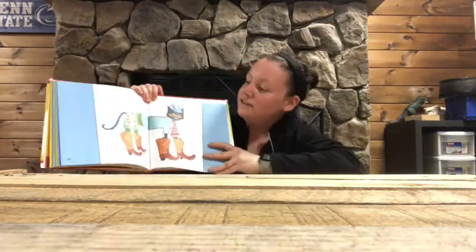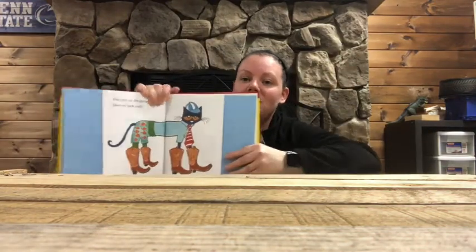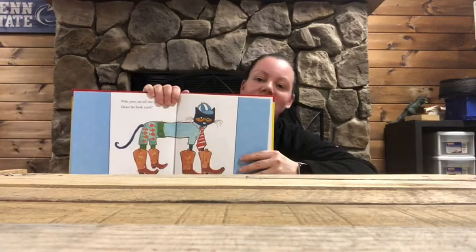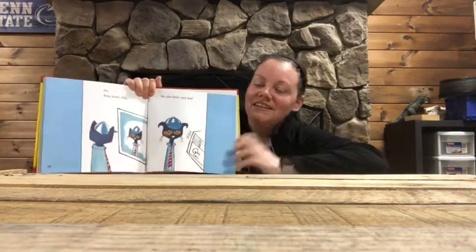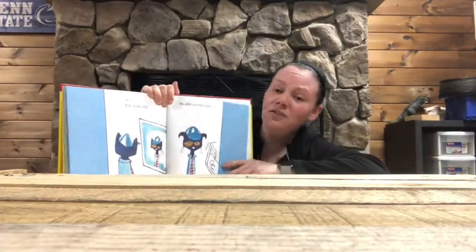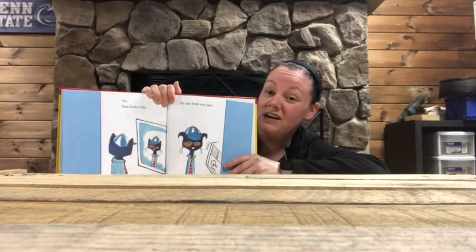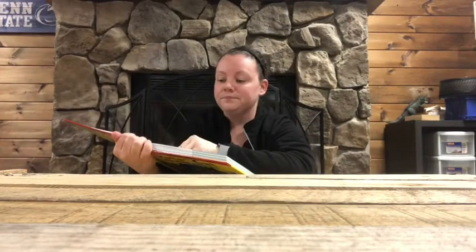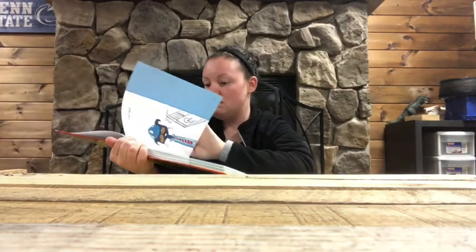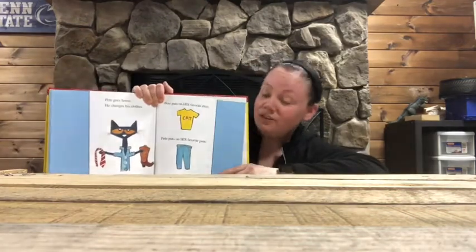Pete put on all of his clothes. Does he look cool? What do you think? Does Pete look cool in all of these clothes that he has on? No, Pete looks silly, and he also feels very hot. He's wearing a lot of clothes with his fur. It's making him really hot. What do you think he's gonna do? Let's find out. Pete goes home and he changes his clothes.